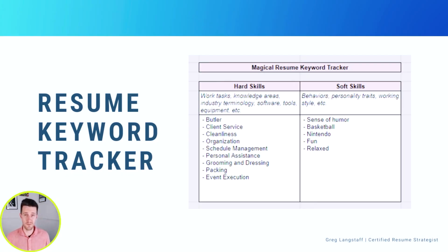So this is it, my friends. These are the keywords we need to integrate into our resume to make the ATS scanner happy. Now, of course, if you want to add any other industry terminology, any other skills that you feel are really strong that you want to showcase, definitely do that as well. This is our starting point. We can build from here.